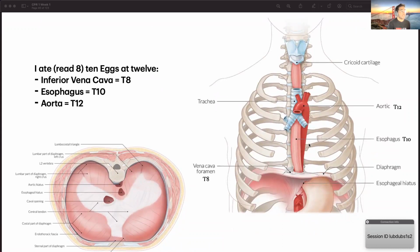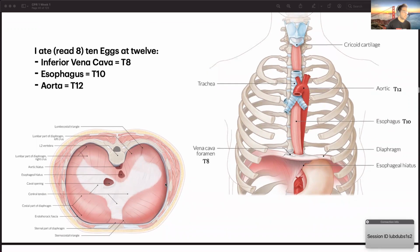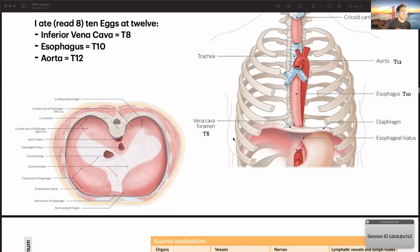They honestly gave us a lot of these kind of cumulative questions from MSK as well as CPR. So make sure you guys know it well. Here for completion's sake, I added further details from the diaphragm. So just for your own edification, I've associated those with each mnemonic. So nice.